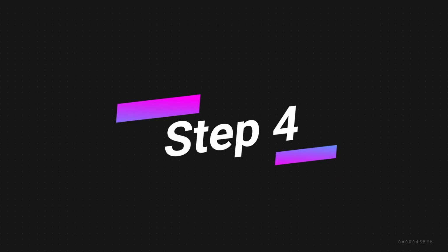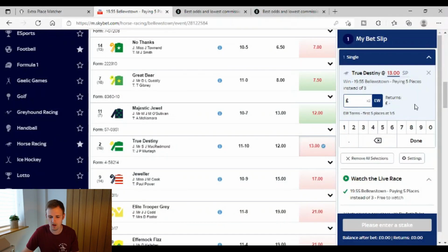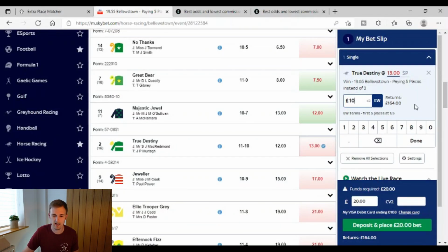Then step 4 is going to be entering the back stake. So for this example, we'll just put £10 each way. And the very next thing after that is you want to make sure, so once you put £10 in there, it's saying there's no money in this account, so it's just saying funds required, but once you put that £10 in there, just have a quick glimpse and make sure that where you place the bet, it's doubled it to £20.